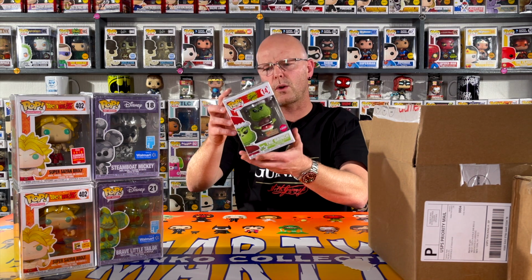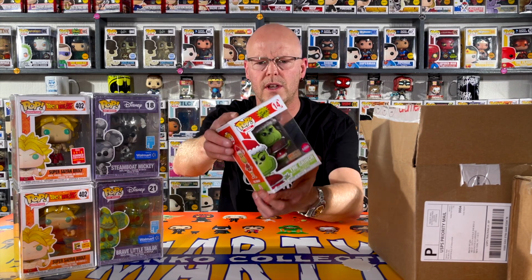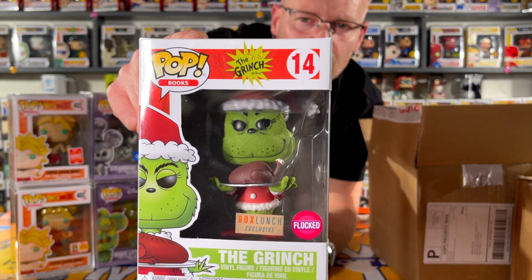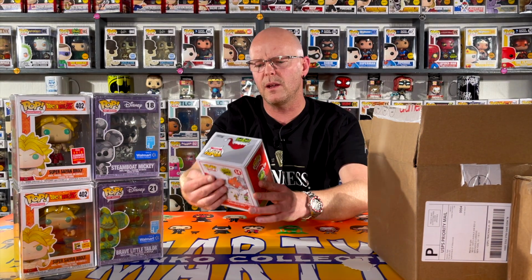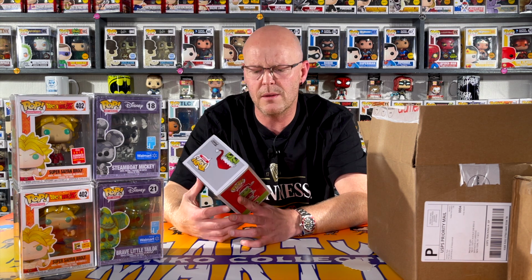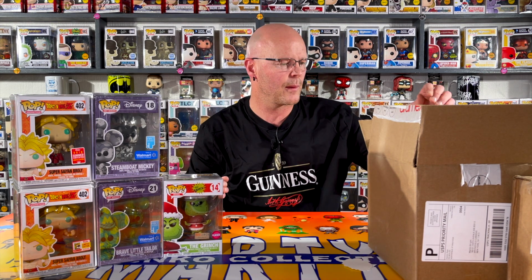Right, very, very cool. So the Grinch, Max, the Grinch. Oh, that's quite lucky. He's holding what looks like a plate with a turkey on. So there we go, you can have a look. So it's a flocked Grinch from Box Lunch Exclusive. That's quite a funky Funko. I don't know if I'll keep it. It doesn't fit my collection very well. But bear in mind, folks, I did this mystery box purely to see if Spastic does some cool stuff. If not, I can always pop them up for sale.